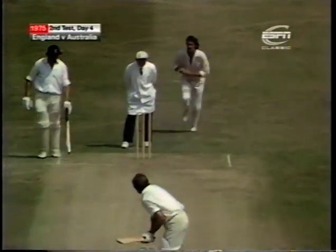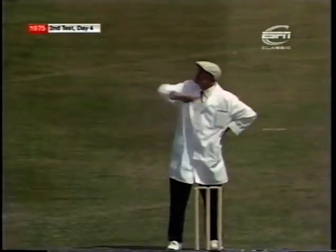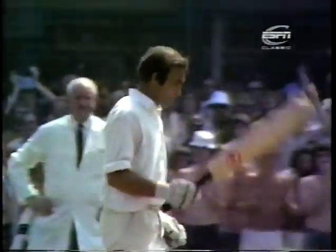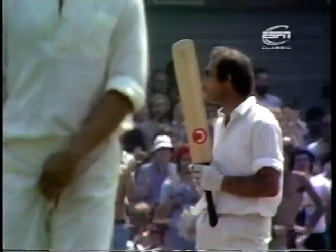Lillee with one slip and an extra cover off the short run into Edrich. Tickled away beautifully down to deep long leg. That'll go racing away for four more. It'll bring up 150 for John Edrich. And the crowd, another good one here today, on their feet, rising to the Surrey captain as he takes his score to 152 undefeated runs out of an England score of 309 for three.